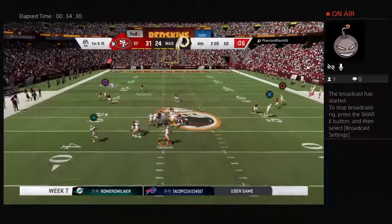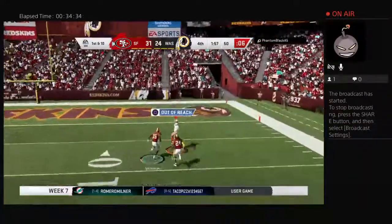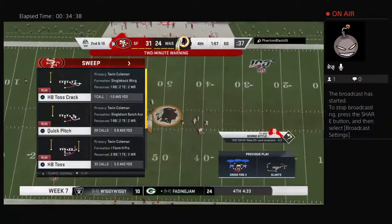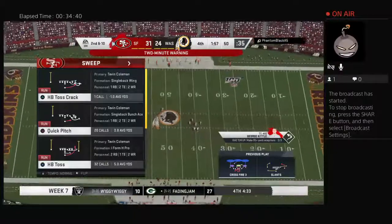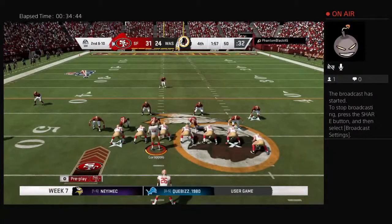From midfield, here's Garoppolo. He's going to launch this thing way downfield. And that will be incomplete. Would have been a big hitter if they had connected. Instead, it's second down. So it's 49er football here as we get you reset.